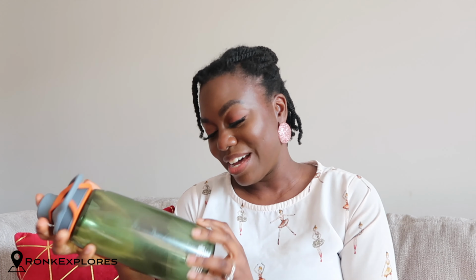My next item would have to be my water bottle. This is a Camelback Chute. It's a 1 liter. This is my ride or die, okay? This water bottle has been through some things. I mean, the amount of times I've dropped it, etc., it's been through some things, and it's still holding.